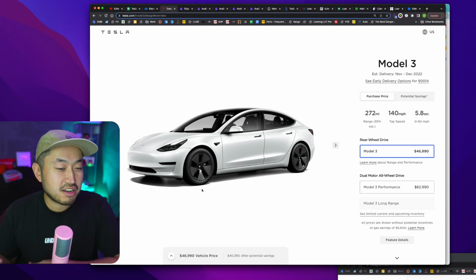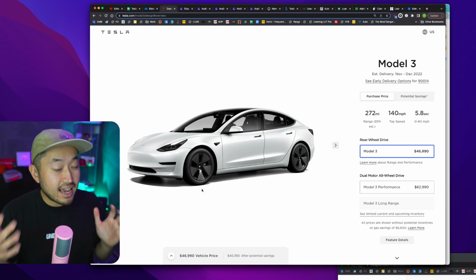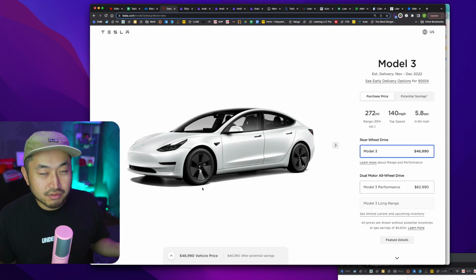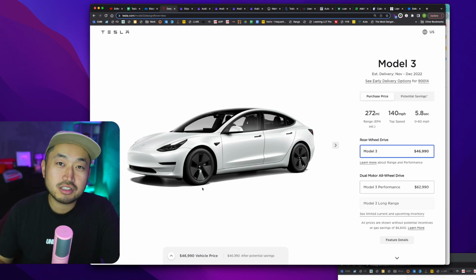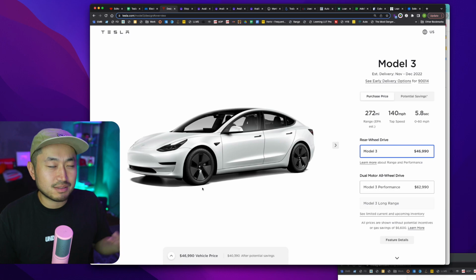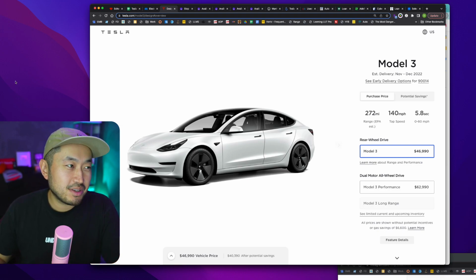So if you're interested in a Model 3 and you qualify for the tax credit, it might not be a good time and you might as well just wait. But if you're someone that makes over $150,000 or $300,000 combined as a married couple, consult your accountant, because then it doesn't really matter at all. You might as well just buy it. Well, actually it kind of does, because if we believe Tesla is going to reduce the price to make the vehicles qualify, then it might as well be worth it. But we're kind of getting off topic here.